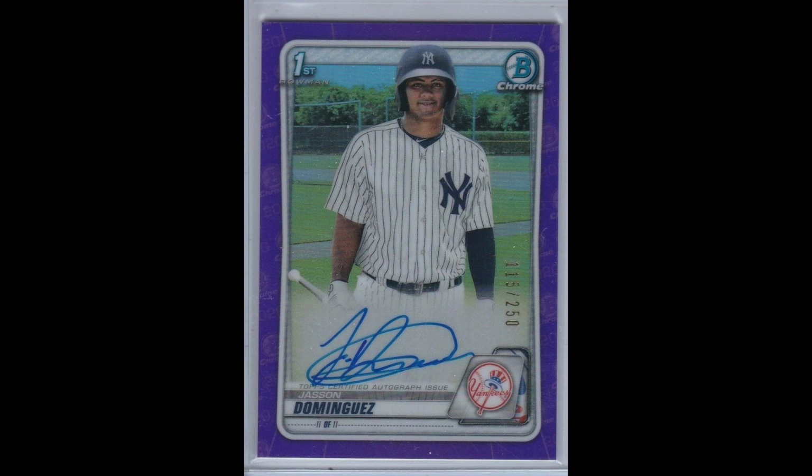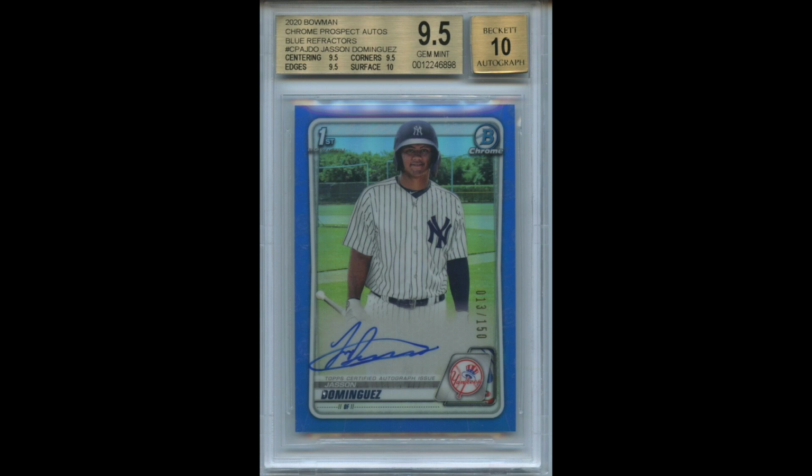Number 2 on the list is purple out of 250. 2012 was the first year that purples came out, but they were numbered to 10 back then. And they were numbered to 10 for a while until 2015, when they changed the number to 250 for purple. Purple not as exciting as the Refractors or the blues or, you know, golds, numbers that have been around for a while. Purple hasn't been around that long, but it's still a solid card if you can pull one of the right guy.